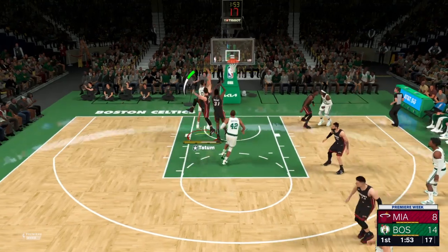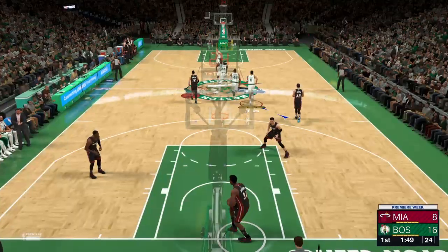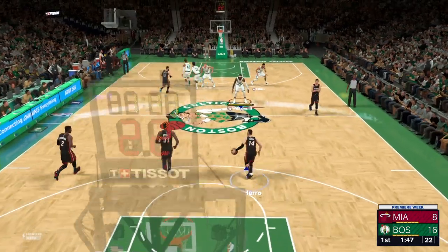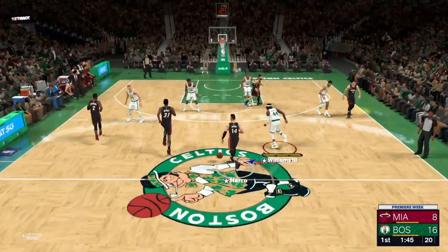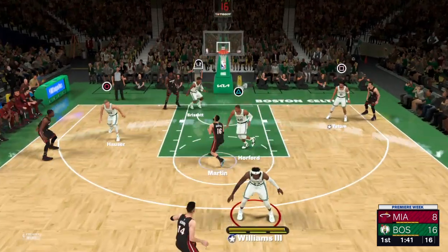Now, Tatum, following the three-point attempt by Josh Richardson. And how about the willpower of Tatum? He just takes over and finishes through the contact. Pass to Martin.